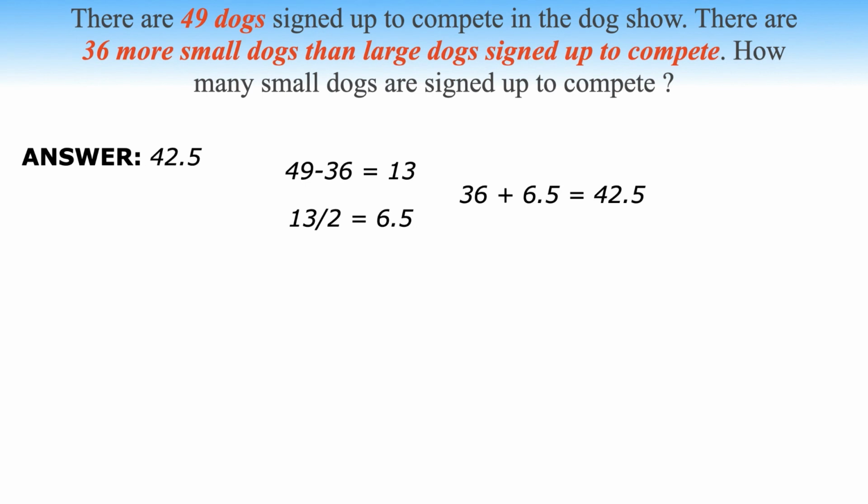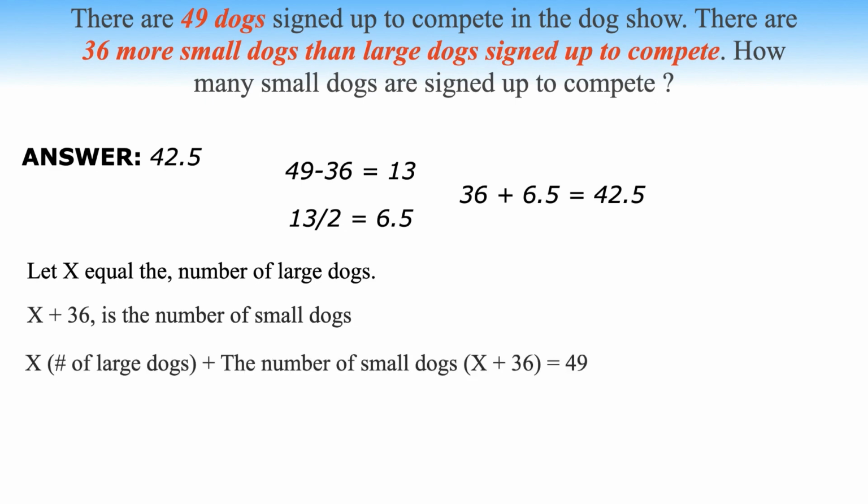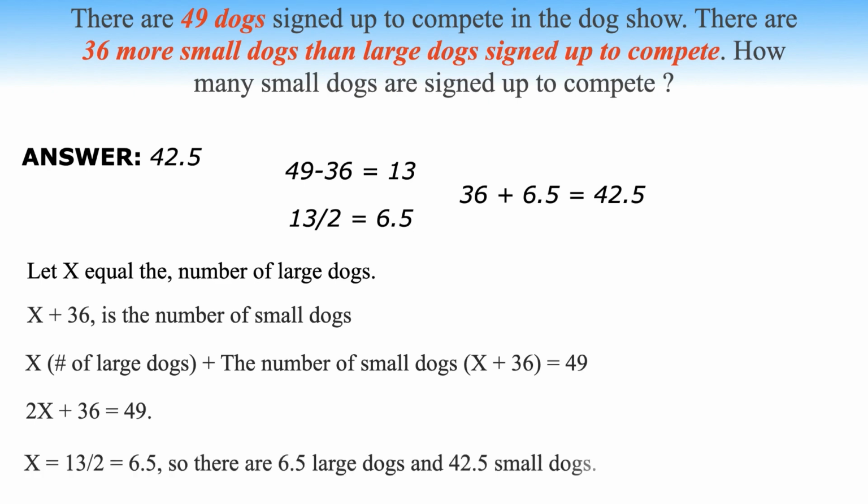Another simple way to solve this problem is through algebra. Let x equal the number of large dogs. Hence, x plus 36 is the number of small dogs. So x, which is the number of large dogs, plus x plus 36, the number of small dogs, equals 49. That's the same as saying 2x plus 36 equals 49. 2x is because, as per the question, there are 36 more small dogs than large dogs. The base for both large and small dogs is x. After substituting the values, x equals 13 over 2, which is equal to 6.5. So there are 6.5 large dogs and 42.5 small dogs.